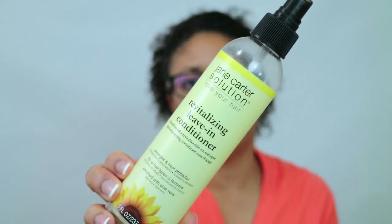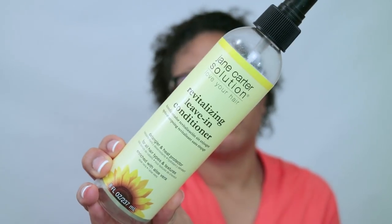Okay, so next is from Jane Carter Solutions. This is their Revitalizing Leave-In Conditioner, and I am actually out of this product completely. I mean, it is dry. What I like about this product is that it does not disturb my curls or my hairstyles when I want to refresh my hair. I'll just spritz this in my hair and it livens the curls and reactivates the products, but it does not weigh down my curls or straighten them out to where I lose a lot of my definition. It smells absolutely amazing, like a flower arrangement. It is a detangler, and it's also a heat protectant. So I really do love this product, and I do highly recommend this one as well.